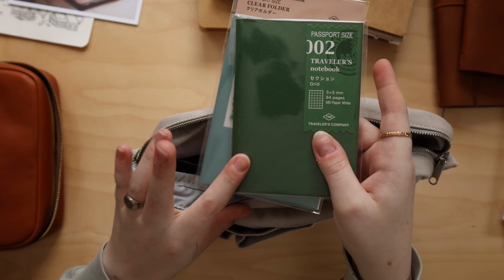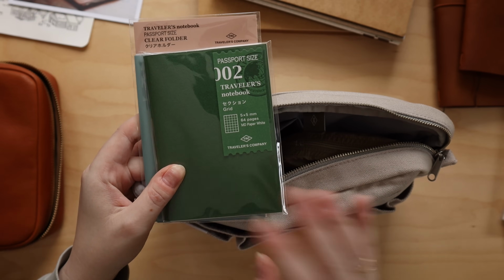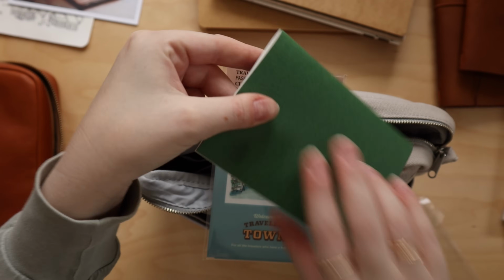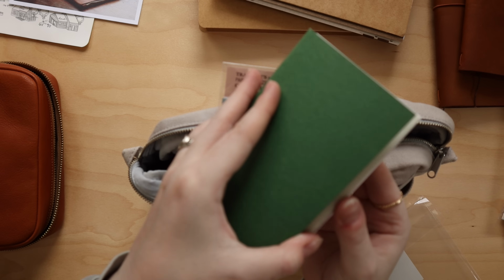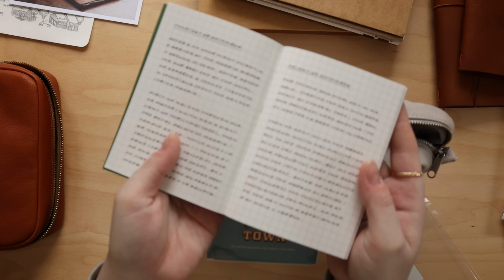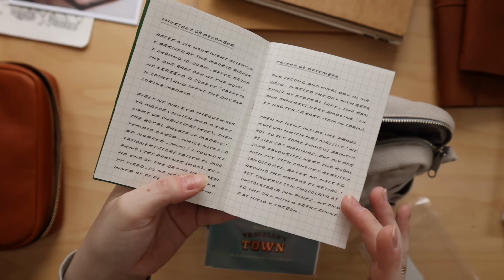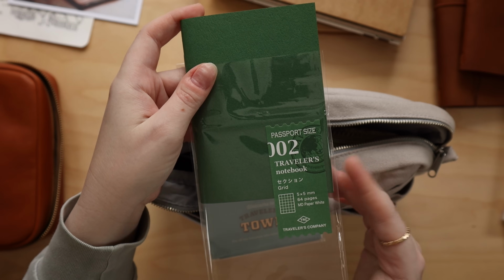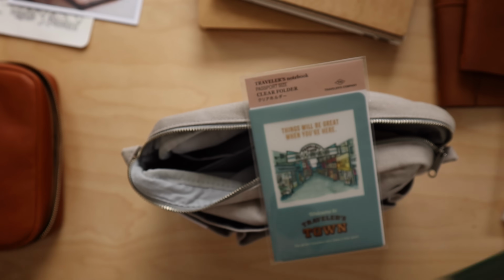In this pocket, I have my grid traveler's notebook. This is in the packaging because I started this notebook while I was away, but if I take it out for you, you'll see that I did start writing in the notebook on the trip when I had some more time. So this has been starting to get filled out, but I did keep it in this plastic sleeve just for traveling so that it would be a little easier.